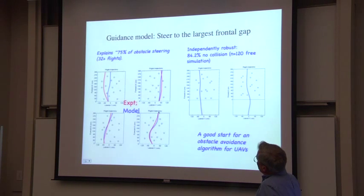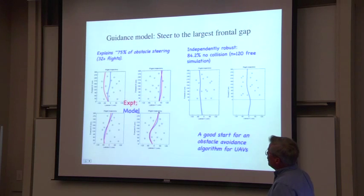These are the experimental paths that the pigeons took, and these are our models based on that simple algorithm, that they simply fly to the widest gap based on a given attention cone and where the poles are. That guides the pigeon pretty well through. There's a little singularity over whether the pigeon's going to fly right or left. In the real trial, it flew left. The model took it to the right path, so that's the one that deviated. So we think this is a pretty good start. It's a very simple model.